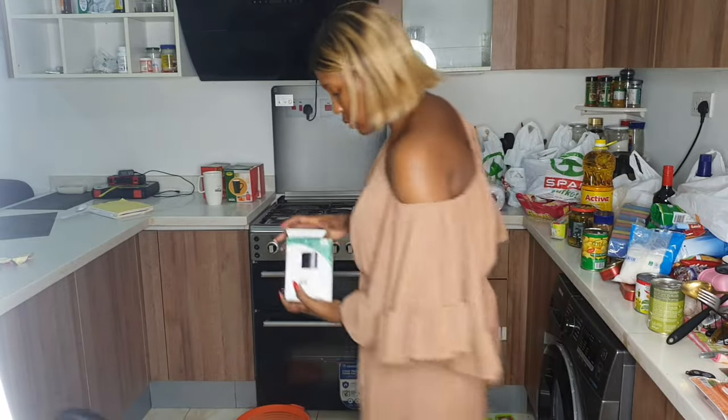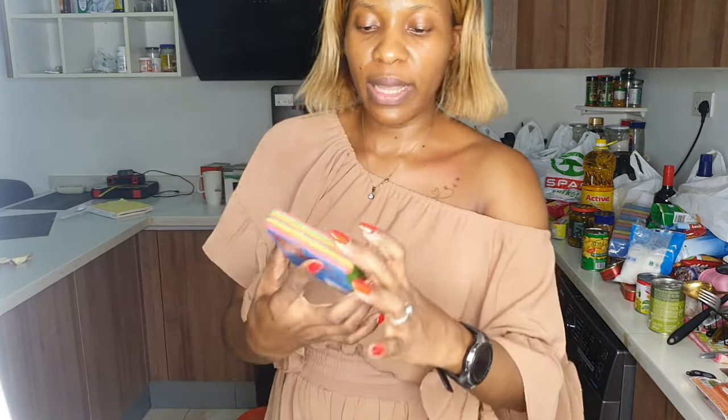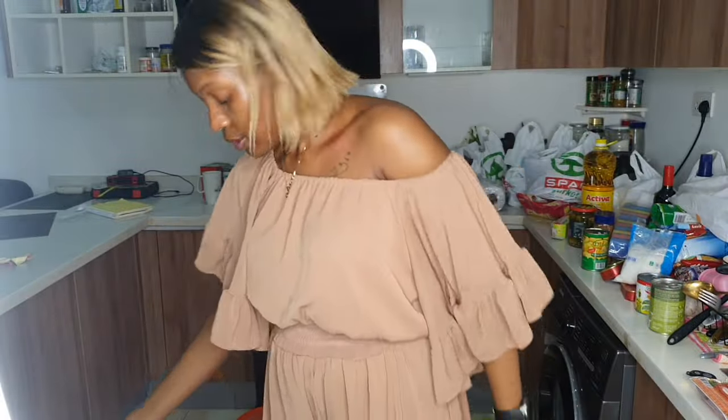Mimi, stop. It's finished. Then I bought, give me any sugar. Then I got a book for Madame. Form 1, 2, 3. This is her book. Definitely she's gonna tear it and break everything. I know. But anyway, it's inexpensive.